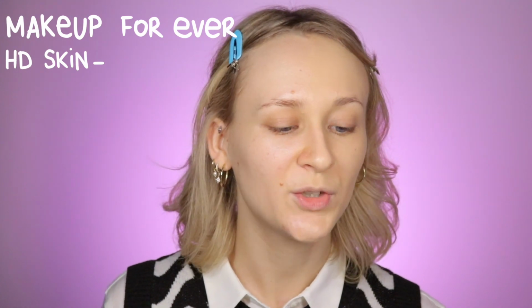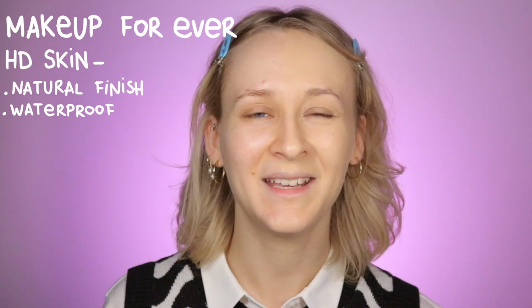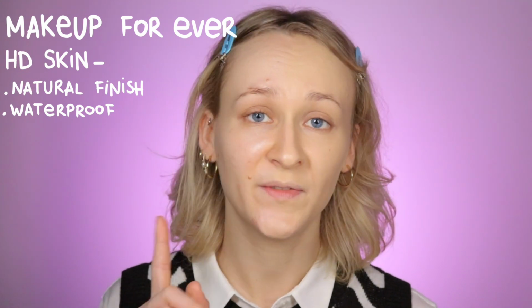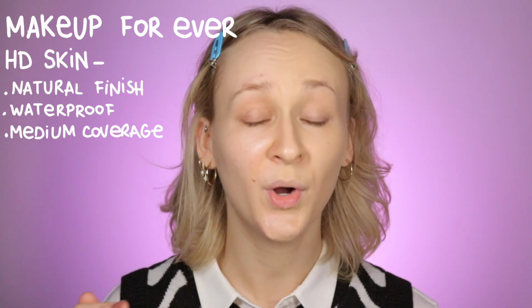Liquid formula, natural finish as well, waterproof and long wearing. I guess that's probably the key words about this foundation. Medium coverage, and it's apparently best for oily, combo or normal skin. By the way, I forgot to mention, but my skin is normal type, a little bit combo on the T-zone, but pretty normal overall. An undetectable liquid foundation that blurs and covers imperfections for up to 24 hours, powered by a micro skin system that syncs with the skin for true to skin finish.